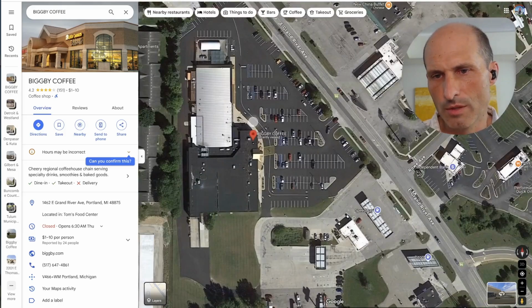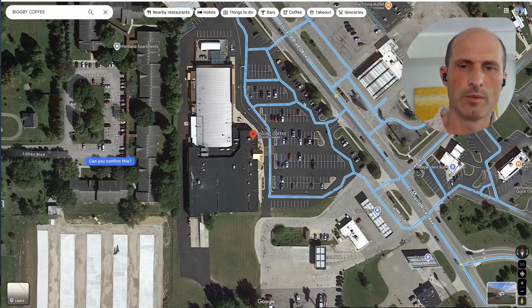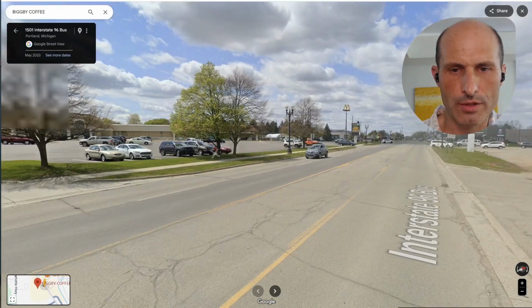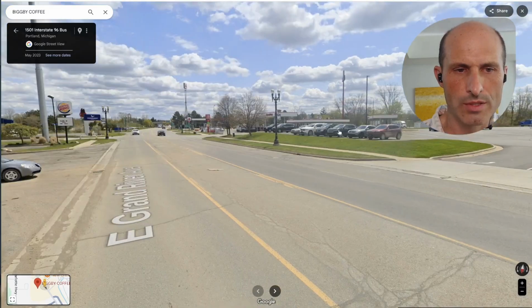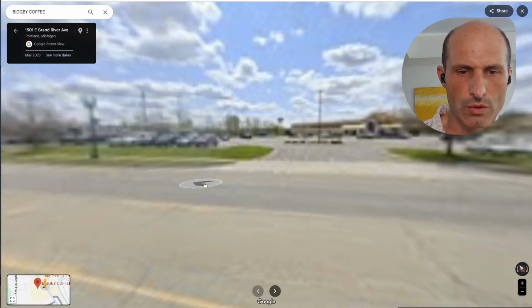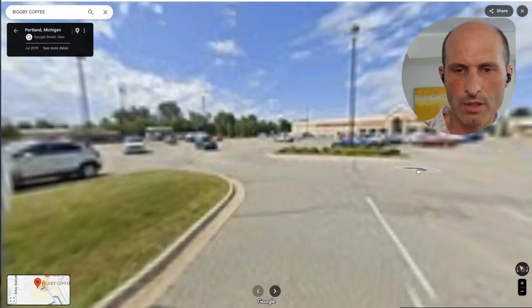This is a smaller something. There's a Burger King over here. Let's take a look at this one street view. If I get it on the street, it's probably going to be fresher data than in the parking lot. There's our Shell. There's a McDonald's. There's, oh, Tom's Food Center. Okay. There we go. There's Speedway. So this is, there's Burger King. There's the Arby's. Tom's is a grocery store that's, I believe, very Michigan-centric. I haven't been to a Tom's in a long time.